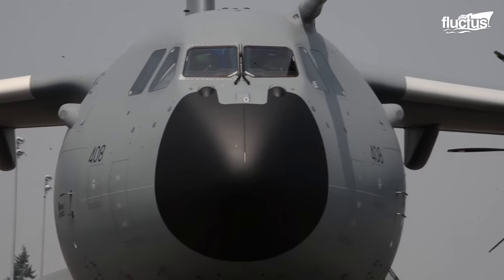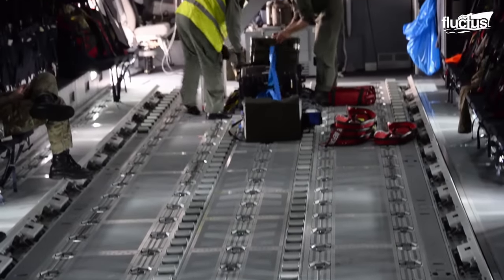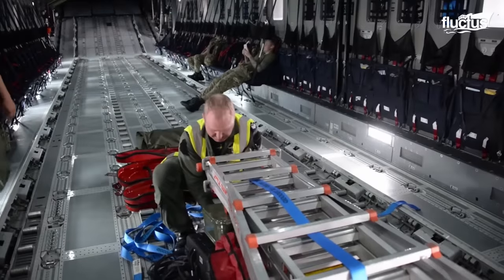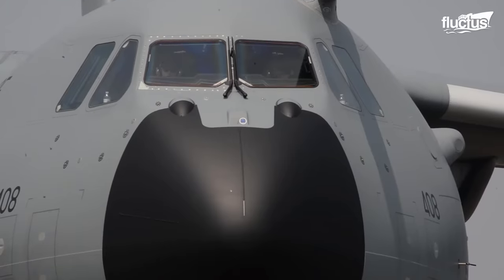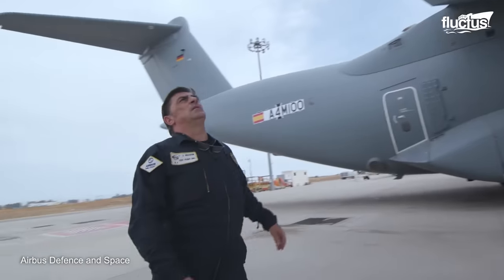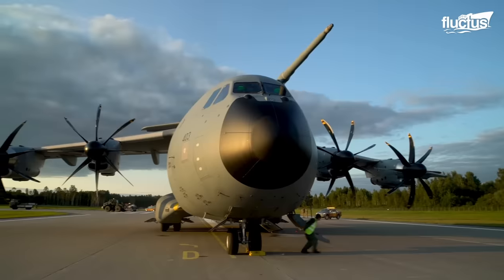In addition to production activities, the Sevilla facility also houses a range of support functions, including engineering, procurement, and logistics. This allows the site to provide comprehensive support throughout the entire life cycle of the A400M, from initial design to in-service maintenance and upgrades.